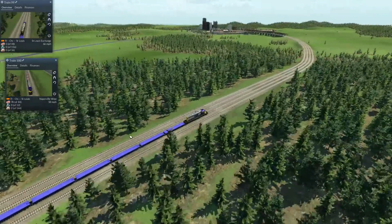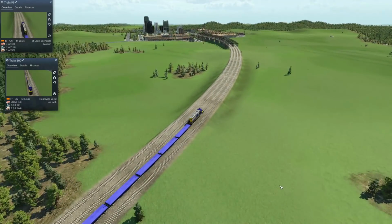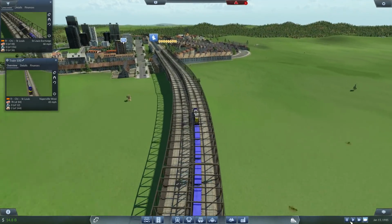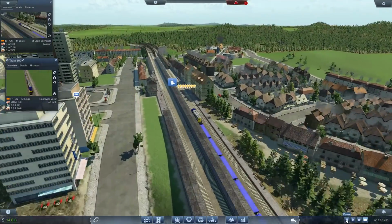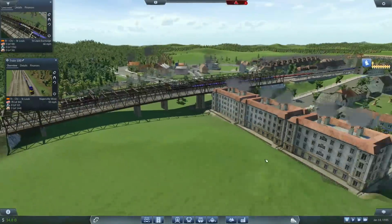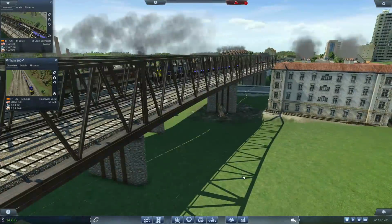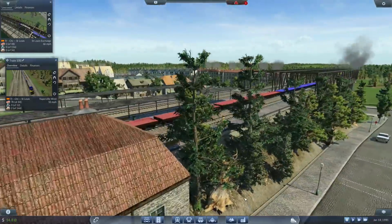Okay. I wonder if we can get an even funnier shot here. Yeah, I know. Perhaps on this side. Like that. No, you can't actually see the train, that's the problem. Okay, well, that's fine.